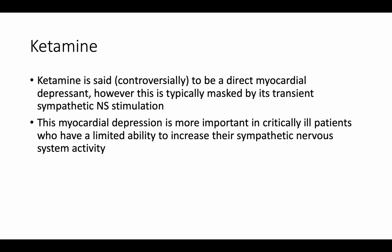So again, you want to think of ketamine to be used in hypotensive patients. You want to think of it to be used in people who are hemodynamically unstable, but it does have the potential later on to cause myocardial depression because of this increase in cardiac activity.